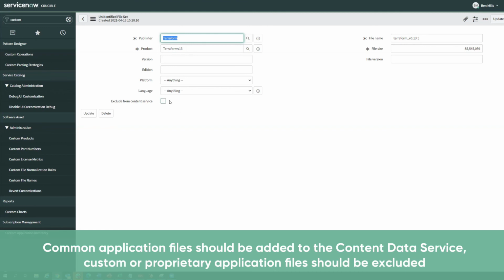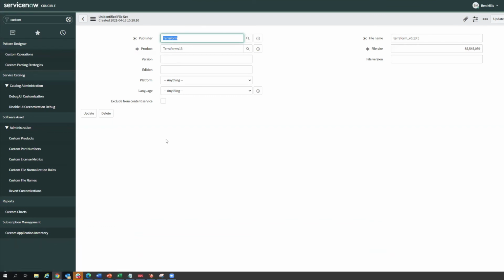For customers who don't want their information sent to ServiceNow to be added to the content library, that's what this checkbox is for, right? So if this is a proprietary application, for instance, we don't want this data getting sent back to ServiceNow. This is where we would exclude from content services, and it'll only work via normalization in your instance only.